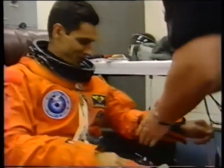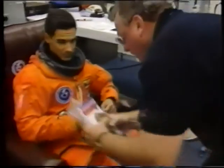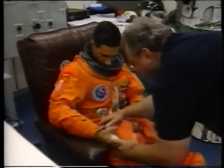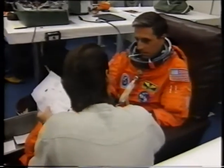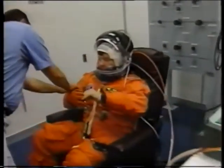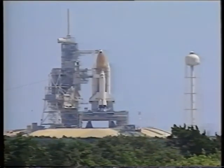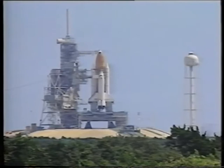Crew will be heading out for the launch pad in about another 15 minutes. Don Thomas once again. And to mission specialist Mike Gernhardt, and then payload specialist Roger Crouch. At T-minus 2 hours, 58 minutes, 50 seconds, and counting, this is Shuttle Launch Control.